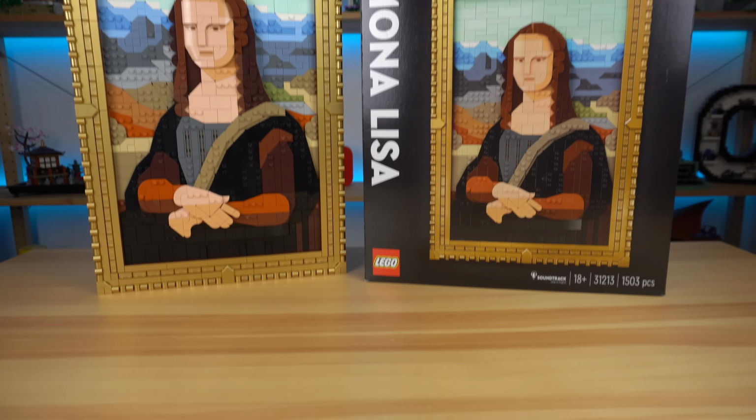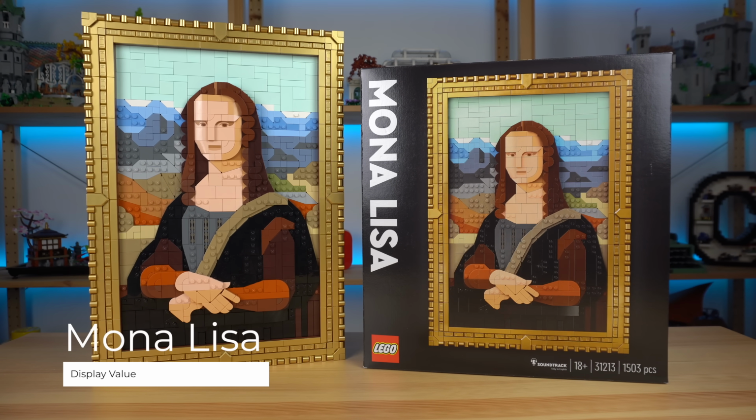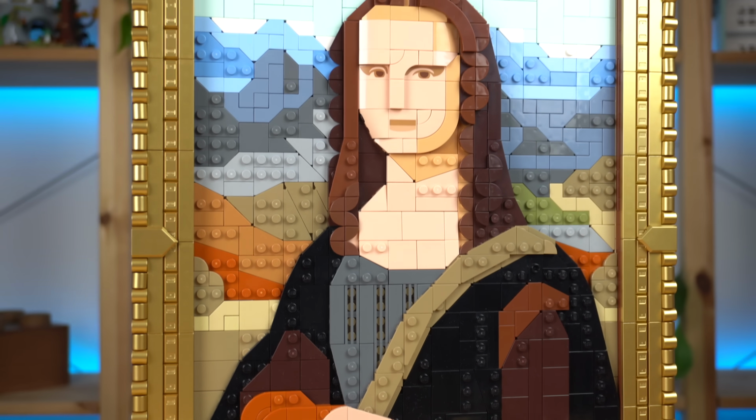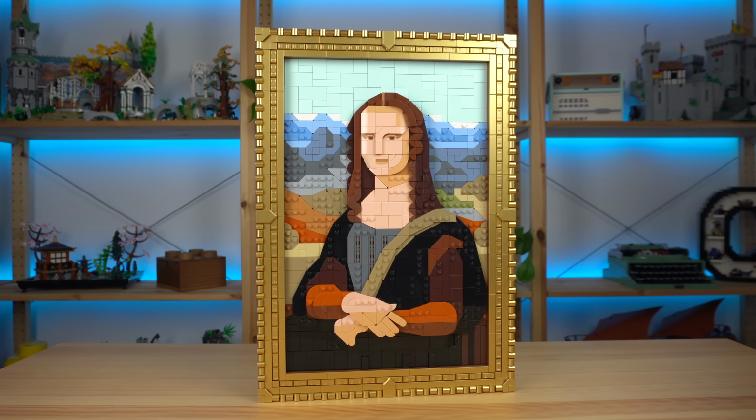Now, before casting my vote, I've got to hand out some honorable mentions to LEGO Art Mona Lisa due to the obvious reasons, right? If you don't wanna wait in line for hours to see the real deal, you might as well get a LEGO version and have it on display at the comfort of your own place.